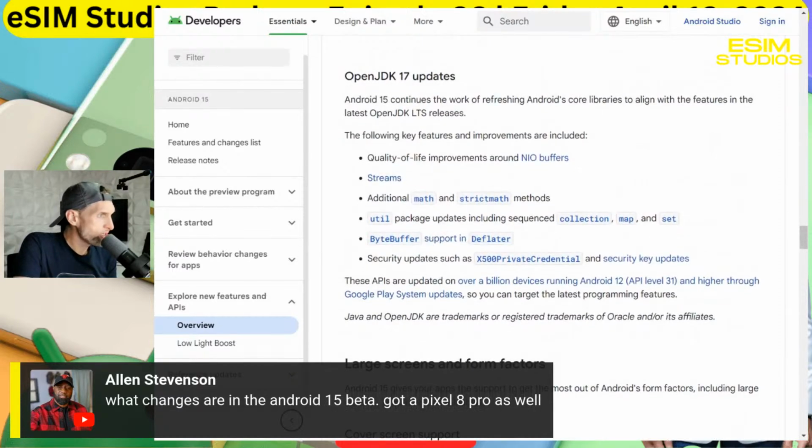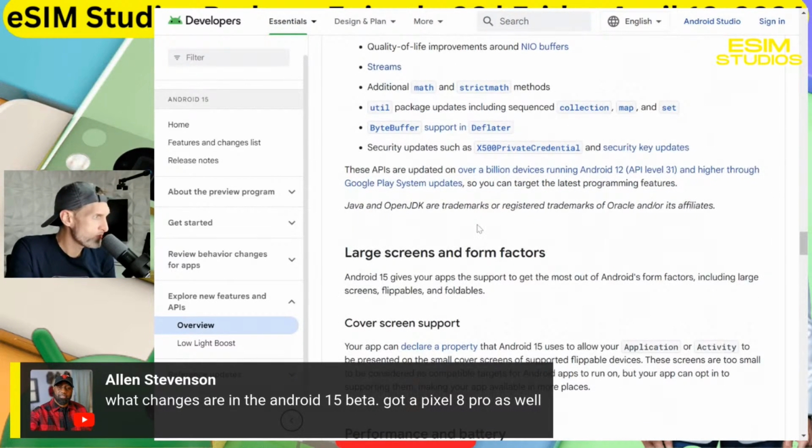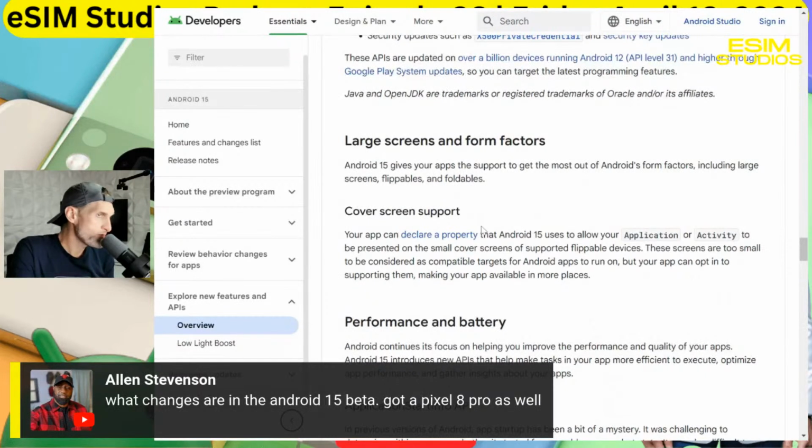OpenJDK 17 updates. Larger screens and form factors. Cover screen support. So if you have a case with a cover on it, like the old school Samsung cases, where you'll have a phone in a case and then a flap with a cutout for your clock. Pixel really hasn't, you don't see many of those, right? It's basically Samsung and that's it. Well, they're going to bring that probably a few years late to the party, but it's in Android 15, so they're going to bring cover screen support.